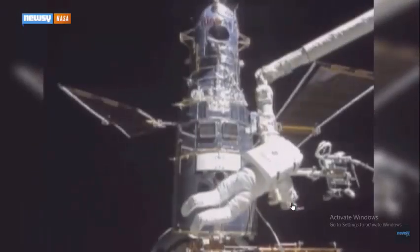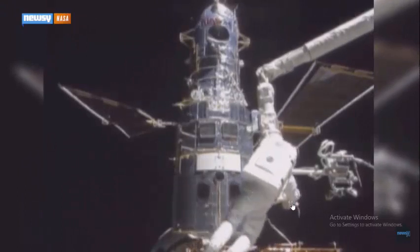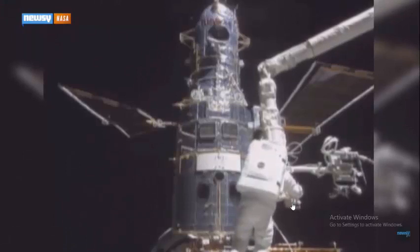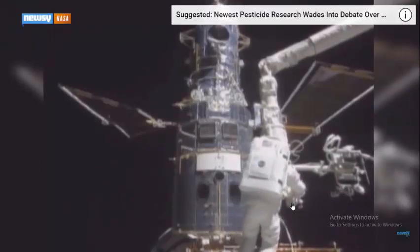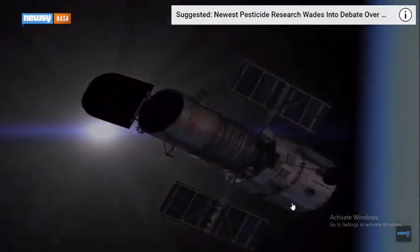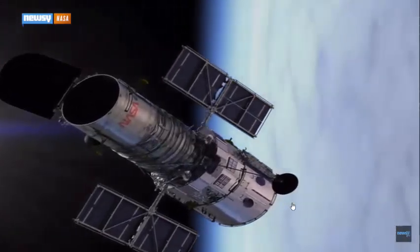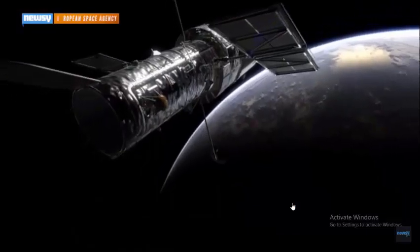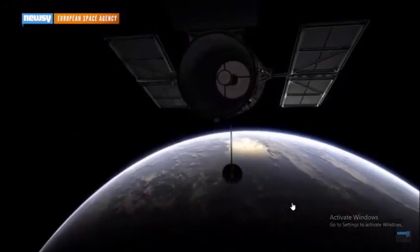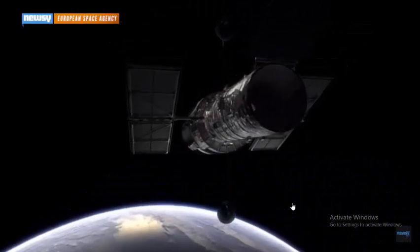Hubble would get 4 more service missions to upgrade and expand its cameras, replace stabilizing gyroscopes, and install new computers for faster image processing. Since the last maintenance flight in 2009, Hubble has been running smoothly. And to date, for clear, visible light images of distant cosmic objects, there's basically no better instrument in science. Hubble has the best vantage point on or off the planet. From above the interference of Earth's atmosphere, it's captured some of the most detailed visible light images ever recorded.